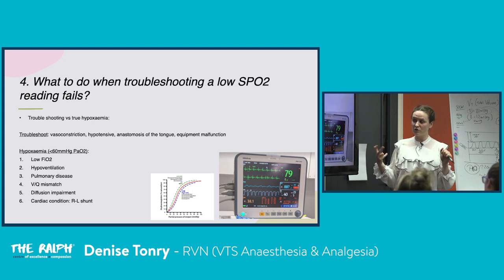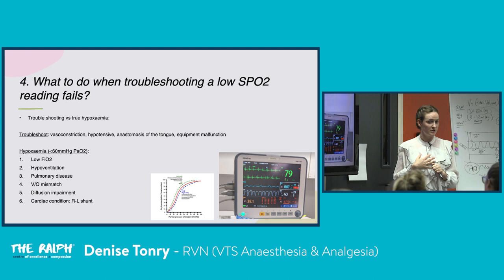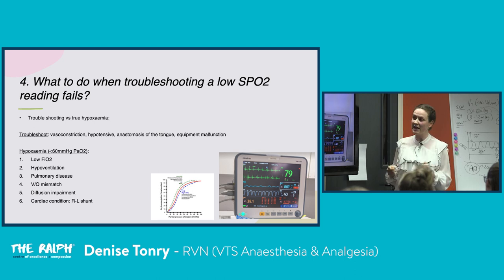Pneumothorax, pleural effusion. VQ mismatch is a word that gets thrown around all the time, and it took me quite a few years to even come close to understanding when an anaesthetist walked in and they're like, oh, it's probably VQ mismatch. And you're like, what are you saying? Diffusion impairment. And a sixth one is more like the cardiac condition.